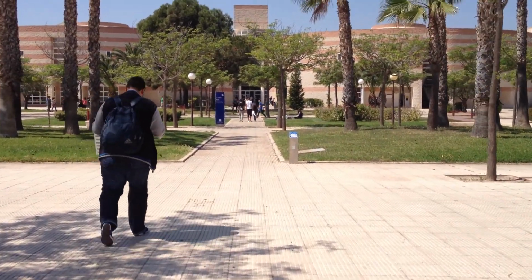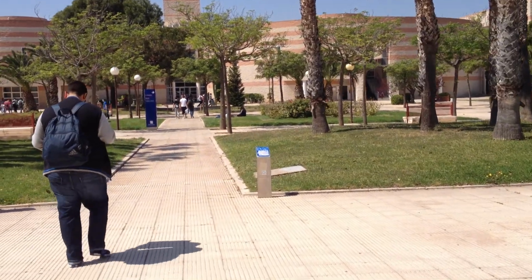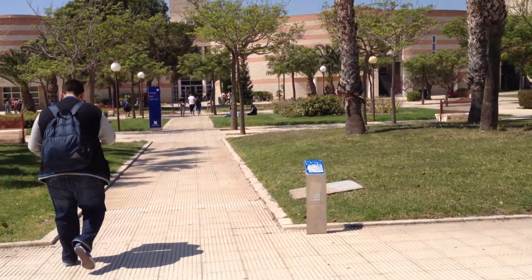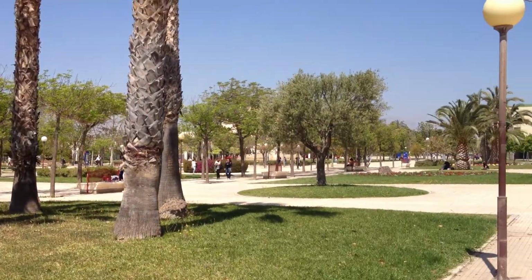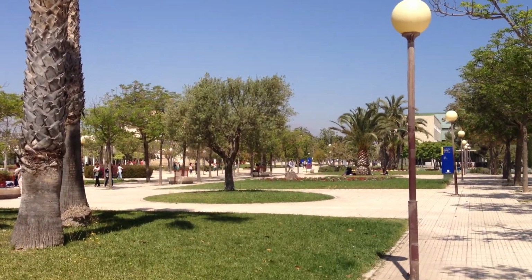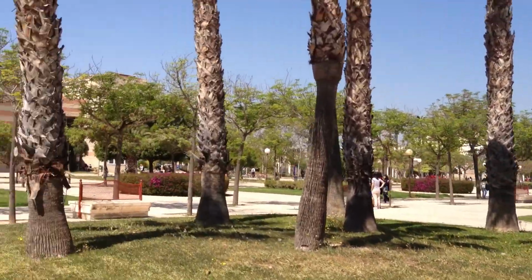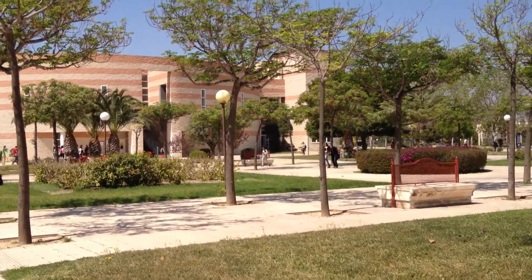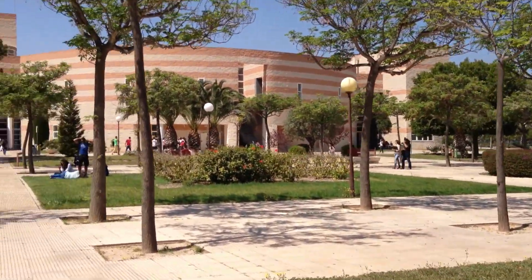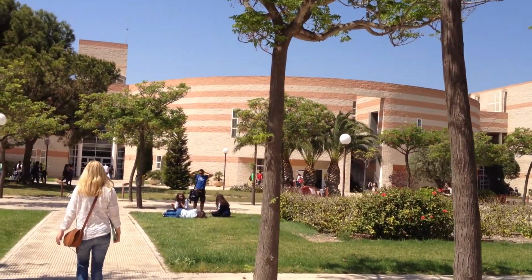So this has been our little mini tour of campus, walking around. As you can see, this place, like I said, is just absolutely massive, and off in the distance there is more never-ending campus, and due to the little bit of clouds in the sky off in the distance, you can't exactly tell, but over there are the mountains which are surrounding Alicante. Super beautiful. So here you have it.